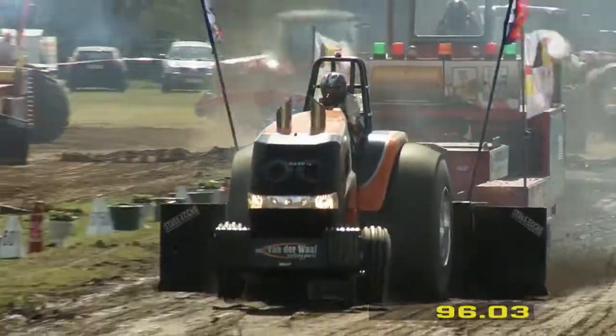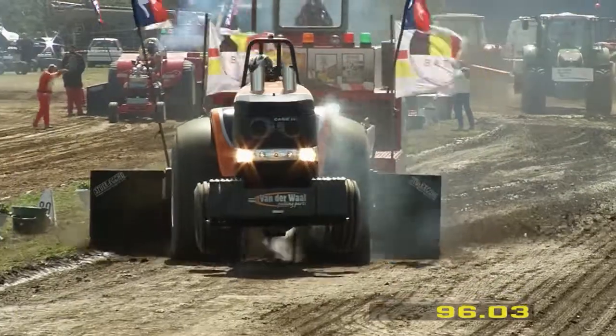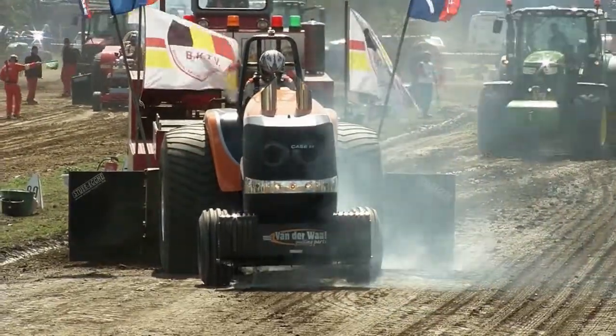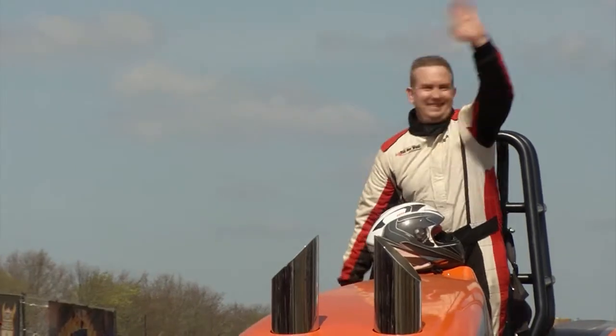Just off to the right-hand side, corrected it slightly. Final distance of 96 metres and 3 centimetres. Not quite enough to catch Rowan, and into second place.